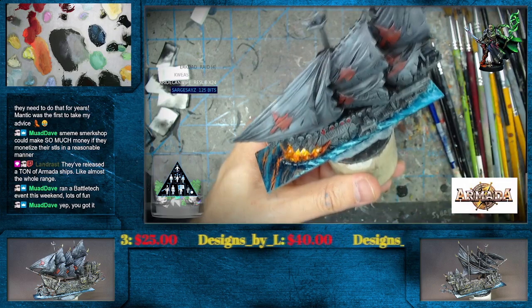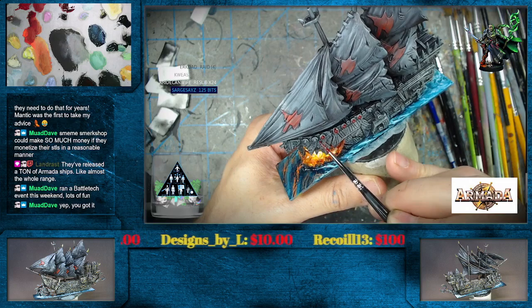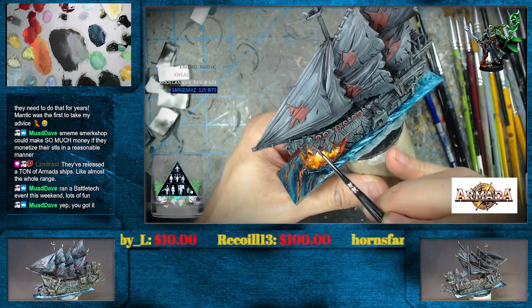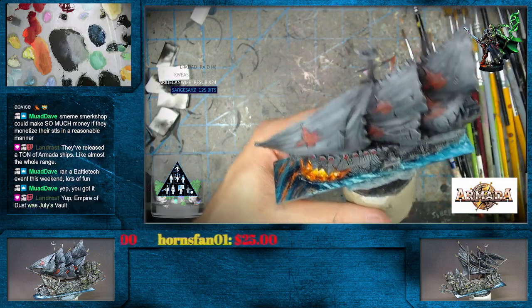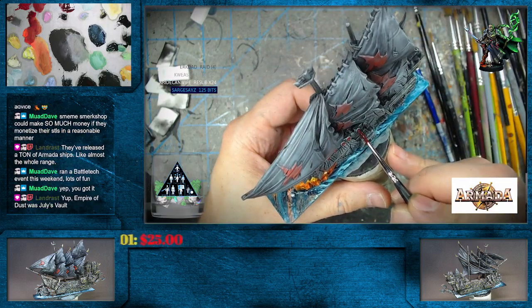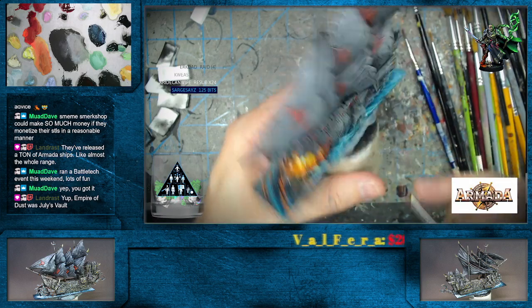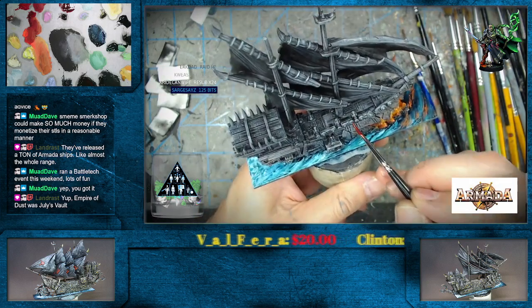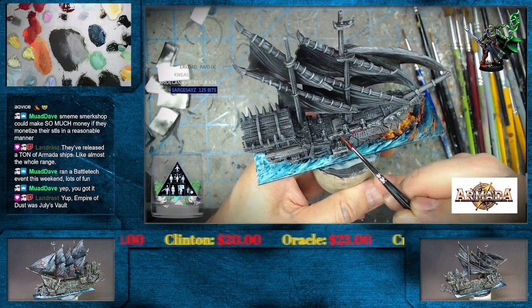And yeah, let's just do them all this way here. So this is actually one of the orc ships that I never got a chance to paint. I don't think it was in the starter set, because I think that's all I ever had from the orcs, the main starter box.